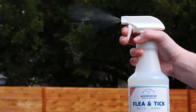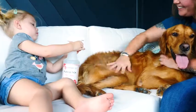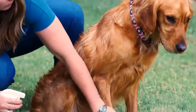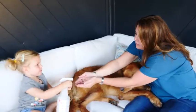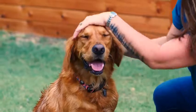Today I'm going to show you how to protect your pets with Wondercide Flea and Tick Control Spray. Spray the coat and rub in the opposite direction. Mist body, belly, legs, and tail as close to the skin as possible. Spray into your hands to apply to ears and face. We also recommend using hands to apply on cats.